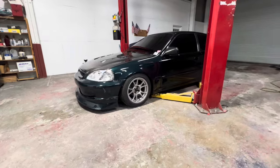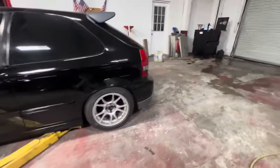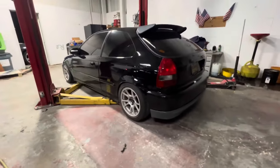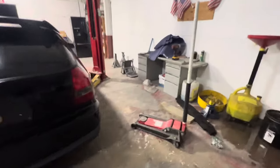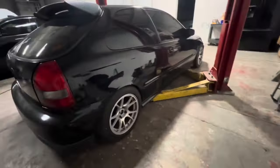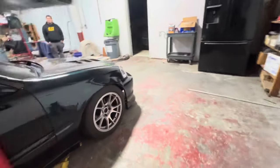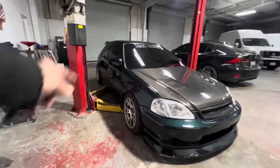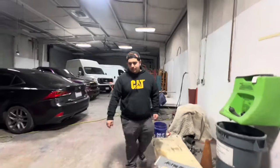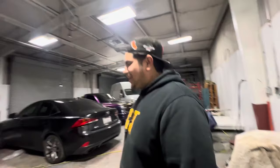What you guys think? I personally think this shit looks hella good. Oh no, I think the hatch might have to stay with these wheels. It's just looking right on the hatch. This is still sitting on the lift, that's why it's not that low. But what you think? What you think about the wheels? Look good, huh?